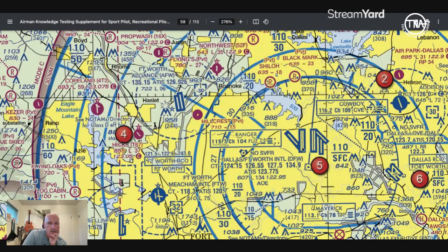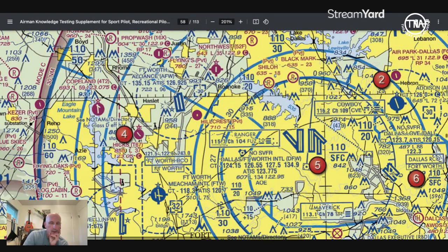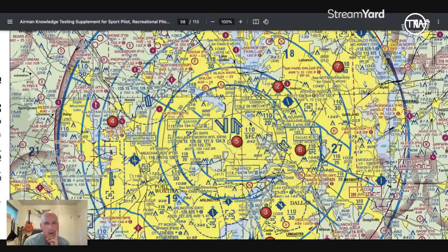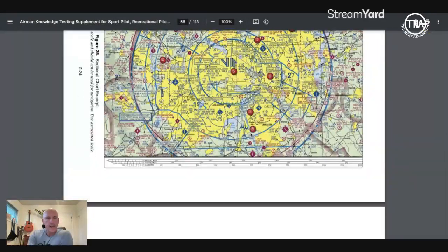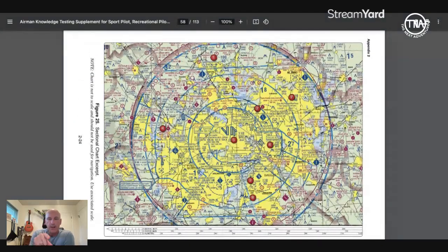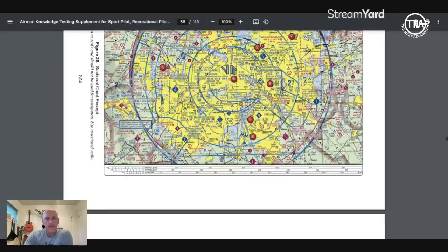This Class B airspace. So you need to know about this one. I want to say I came across this one more than one time. That might be something you really need to get into, is this one right there. Become really familiar with it. That is figure 25. So you know 25. Make sure you look at this one again and again and again. And just study that one, and that'll help you out.